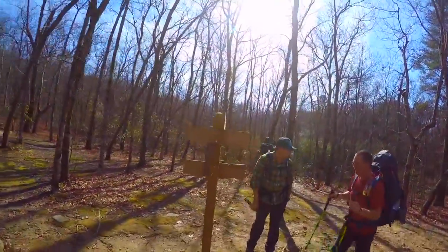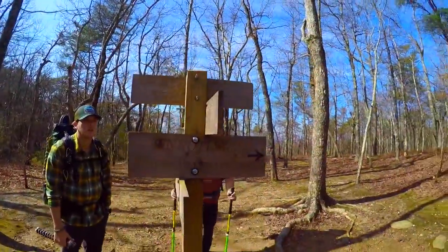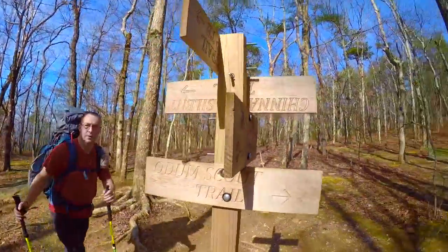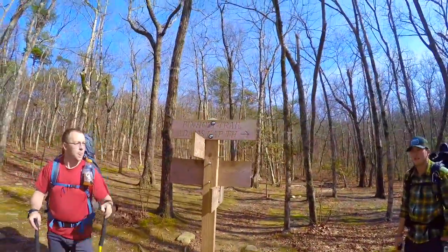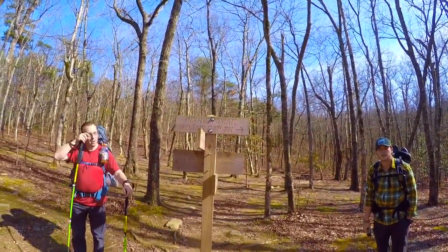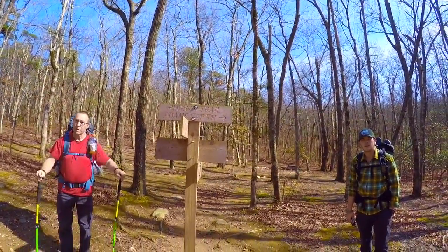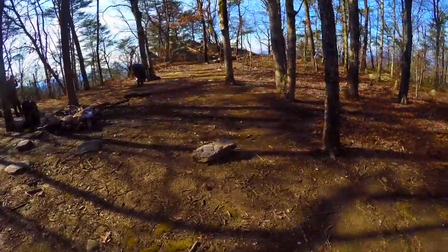You got the Chenabe Silent Trail, which will keep making the Cheaha loop, the Pinhoti Trail to the state park, the Odom Scout Trail, which we just came off of, and then to the Adams Gap Trailhead, which will take you down the Stairway of Heaven, which we might head up a little bit. So, oh, the connector trail.